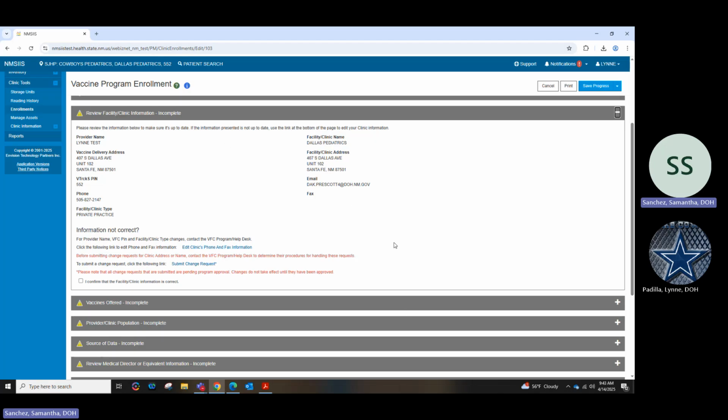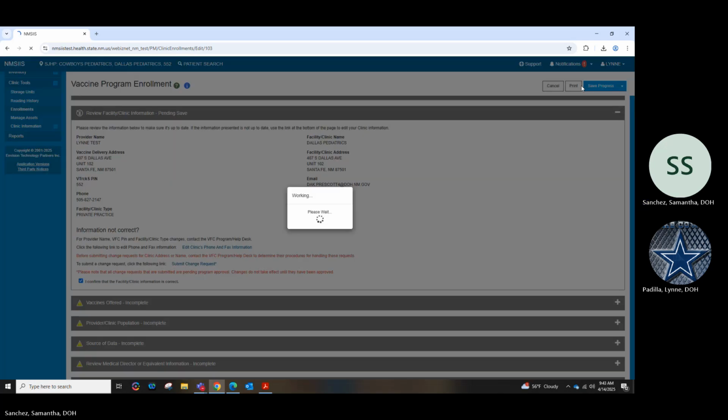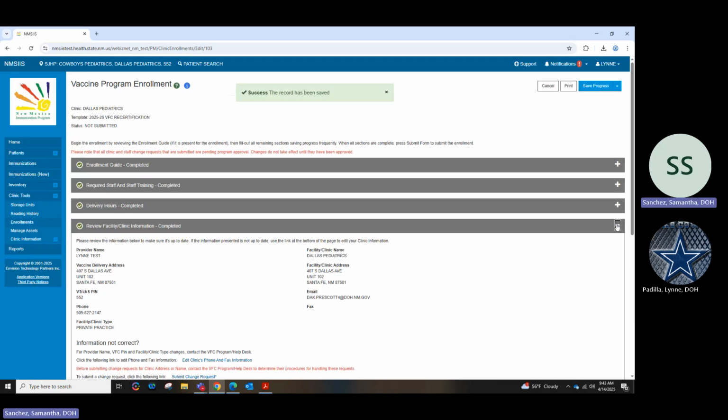But if everything looks good, then what you'll need to do is click on the I confirm button and save your progress and close out that section.